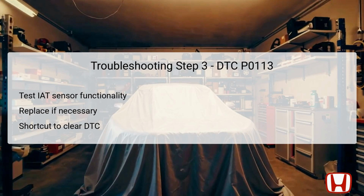If previous steps indicate that the sensor's voltage is out of specifications and resistance testing fails, replacing the sensor is likely necessary. Ensure that the new sensor is compatible with the Honda Accord model year you are working on, as variations may exist between years and trims.